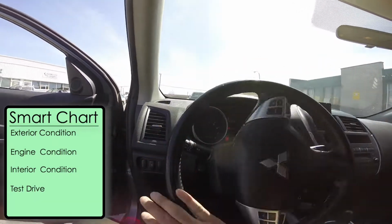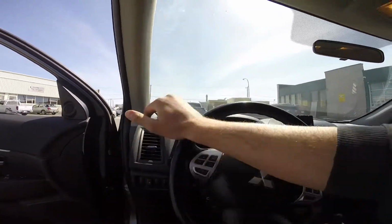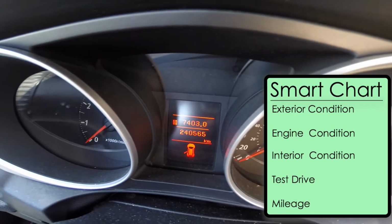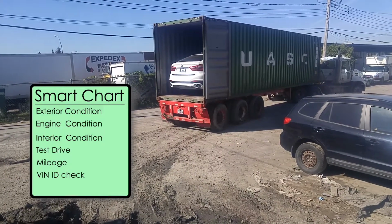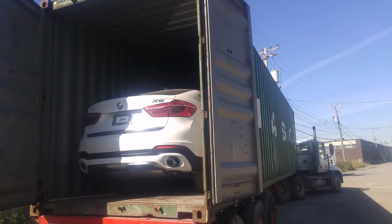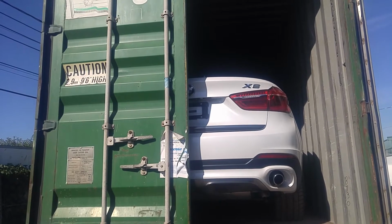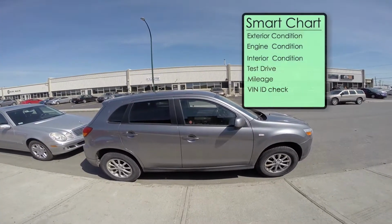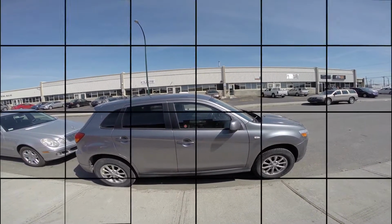To wrap up, take it for a test drive. It's the only means of communication for the car to express herself. And finally, check the mileage. It's the moment you're most familiar with the car. In the event the deal is too good to be true, the car may happen to be stolen and cloned. There may be ways we can figure it out. We'll look into these ways a little bit later. So, 6 steps easier than what they look like, and here's how we tackle them.